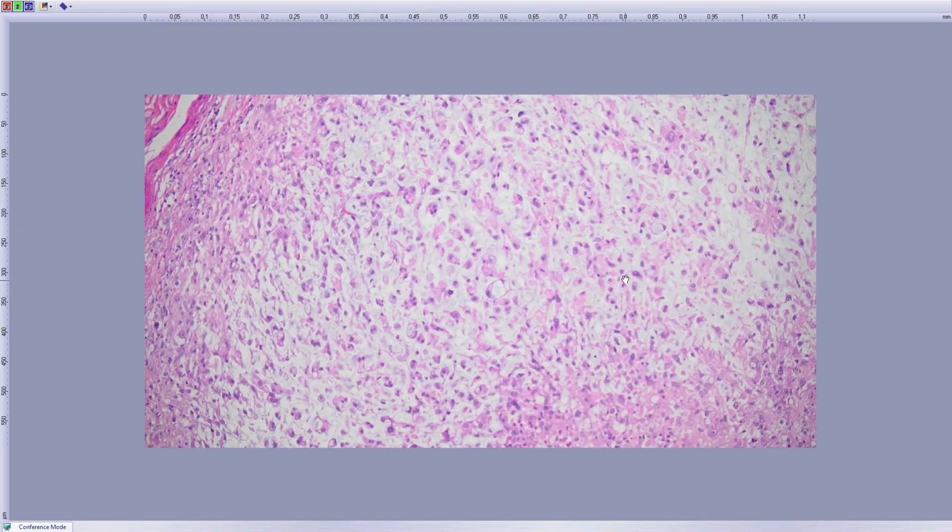When you see this nodular arrangement with microscopic diagnosis of myxoinflammatory fibroblastic sarcoma, let's try to do genetics and to find this typical recurrent translocation.